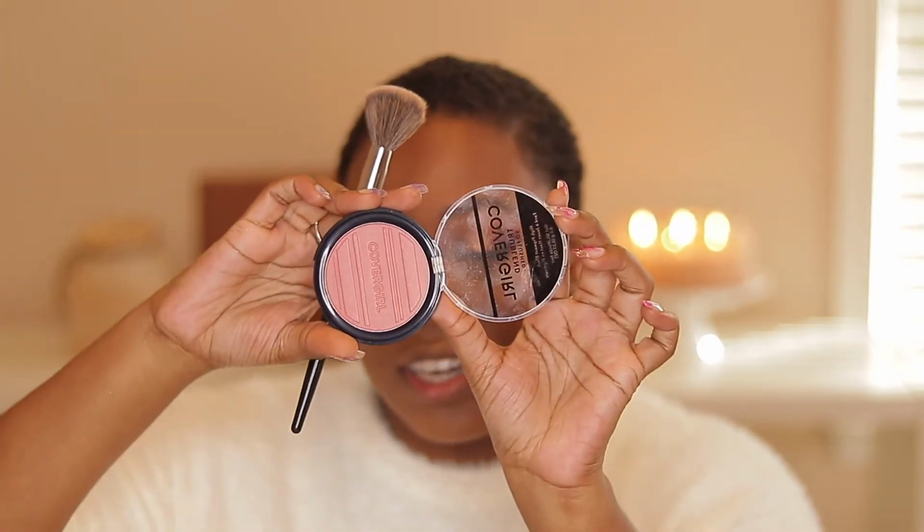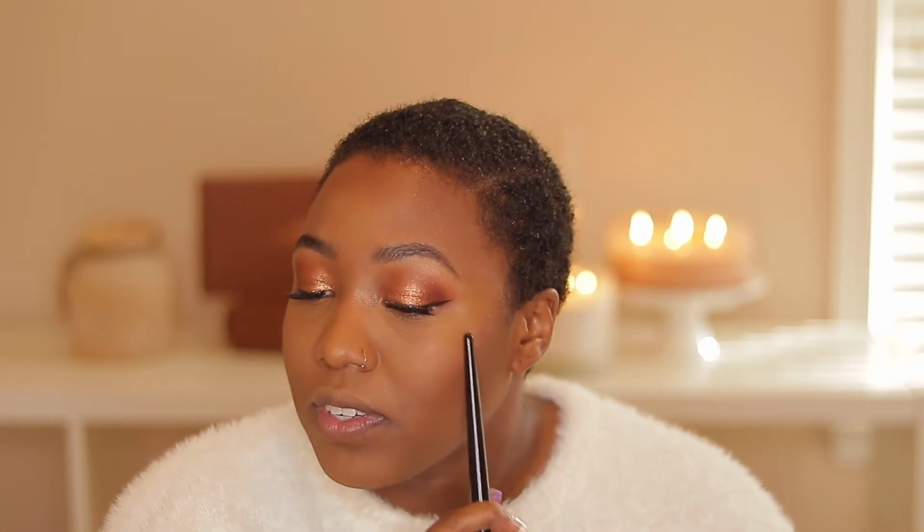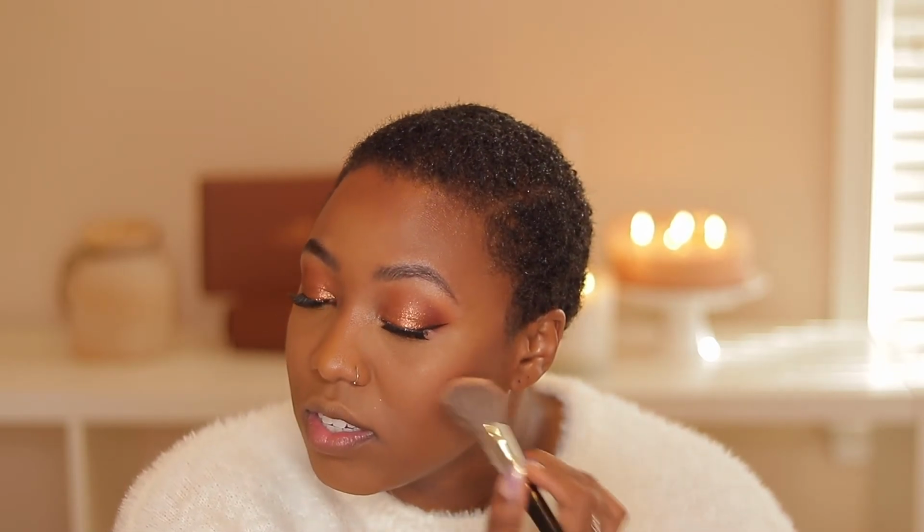All right, for blush, I'm gonna be taking the CoverGirl High Pigment Blush. This is in the shade Sweet Seduction. It's just a nice, beautiful, light pink shade. I'm gonna focus this, again, not on the apples of the cheeks, just kind of like the back, and then blending that in with that contour. I wanna keep it just nice and light.